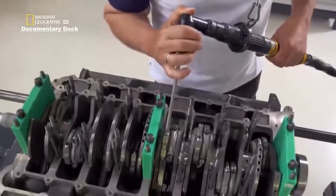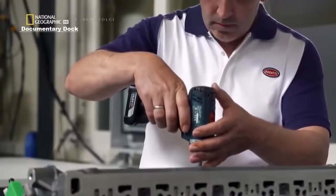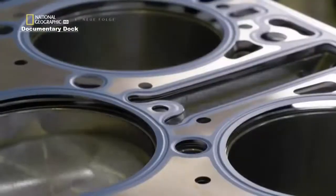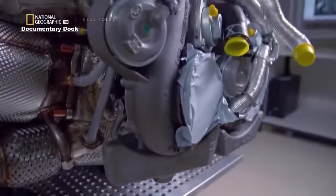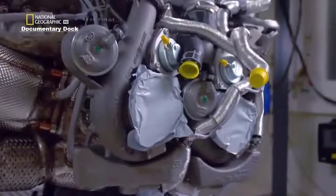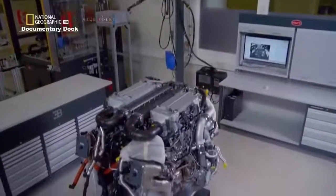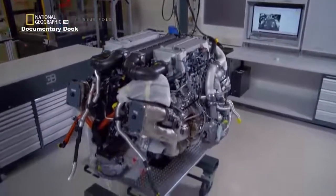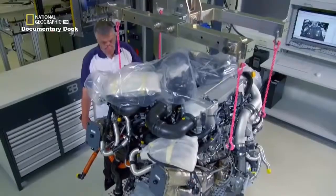The power plant takes a long time to engineer, but only 6 days to actually put together. 95% of the power plant is new, but it's the 4 turbochargers that are the key. When the engine is first fired up, only 2 of the 4 turbos kick in. But once the engine hits 3,800 revolutions per minute, the other pair spin into action. The result is an engine that produces maximum torque over 70% of the power range.